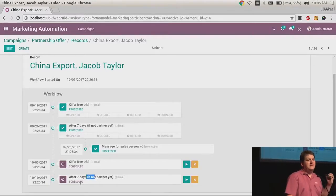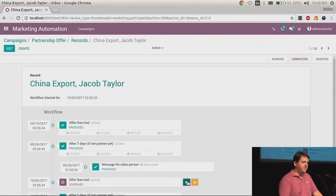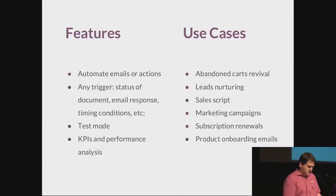So you see how easily you can automate most of your process with the marketing automation mechanism. And it's super clean. You can trigger it now if you want. And the message there will be sent now. And you have statistics on everything. Every single person, if he clicked on it, if the message has been bounced, if he opened it, if he replied. And you can automate emails, but also actions. So this is the marketing automation.